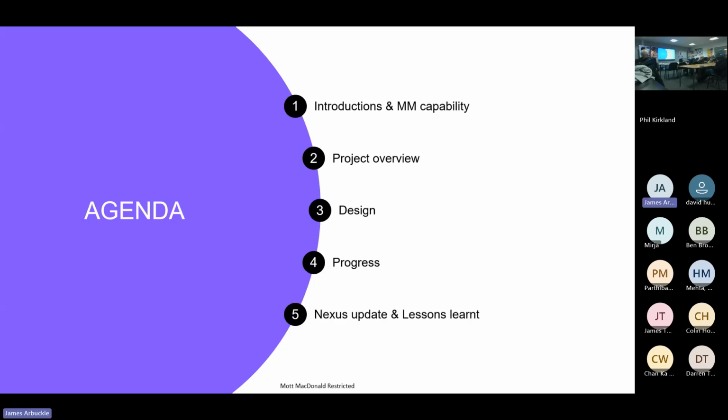So tonight's agenda: we've been through the introductions. We're going to have a few slides on McDonald's capability. I'll try and run through that fairly quickly because I'm sure people want to see the technical stuff. James is going to provide a project overview, Noya's going to have a bit of a deep dive into the design, James is going to talk about progress to date, and then Glenn's going to give a little bit of a Nexus update at the end, and James will finish up with some of the lessons learned from the project.